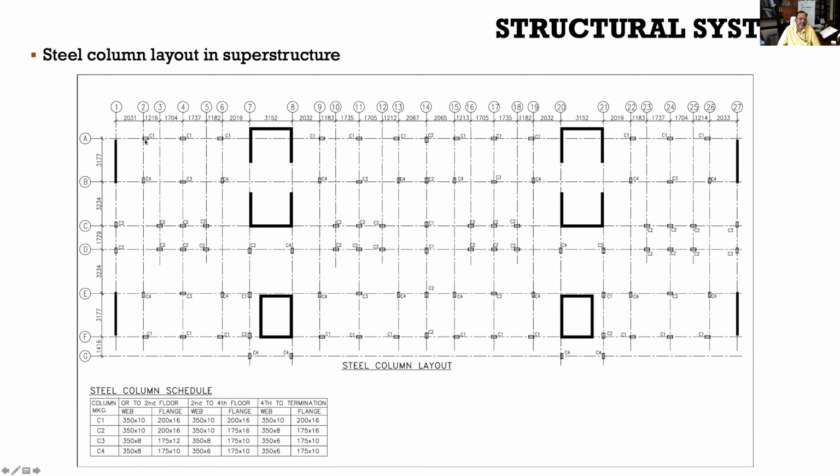This is like this, so the longer portion is in this direction. For C4, the longer portion is in this direction. Their dimensions, their web and flange dimensions, everything is given in the structural drawing, and what the layout should be is also given in this drawing. So based on this layout, you will start erecting those columns.